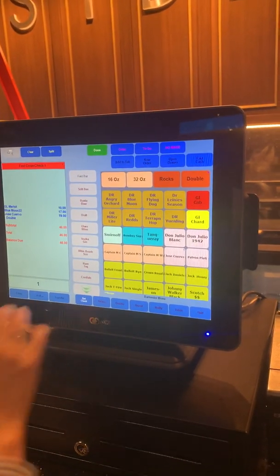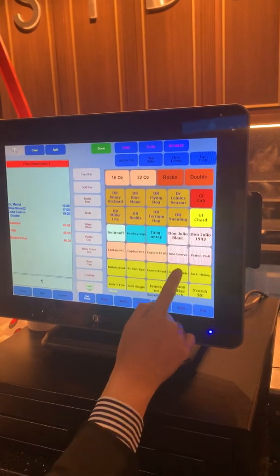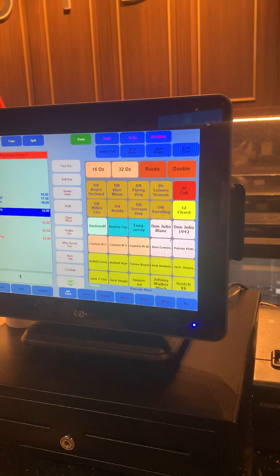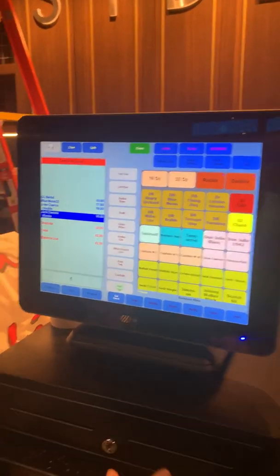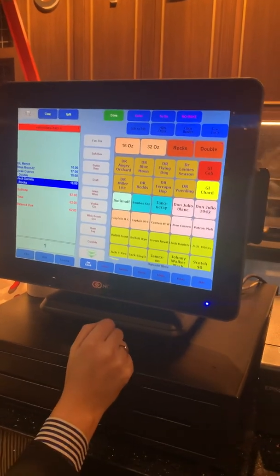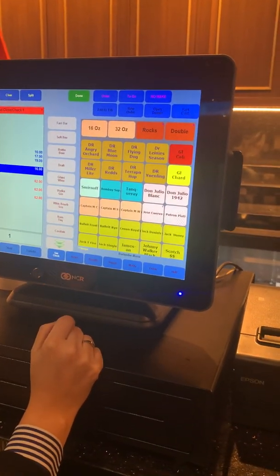All right, so let's do Jack on the rocks. Okay, let's get past the price point. We're working these events. We are not paying for it. No, okay, it's not that. It's the fact that you have to charge. Yes, I mean, it's a different pour.